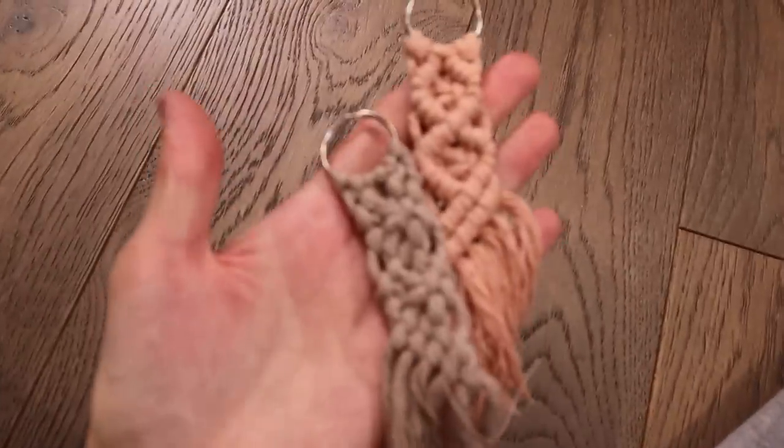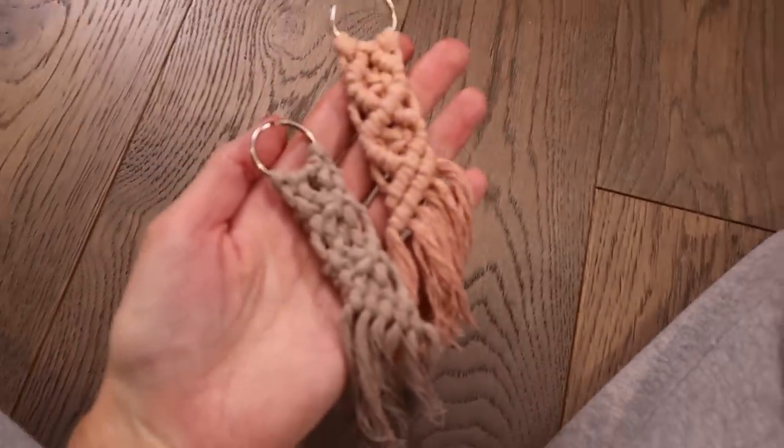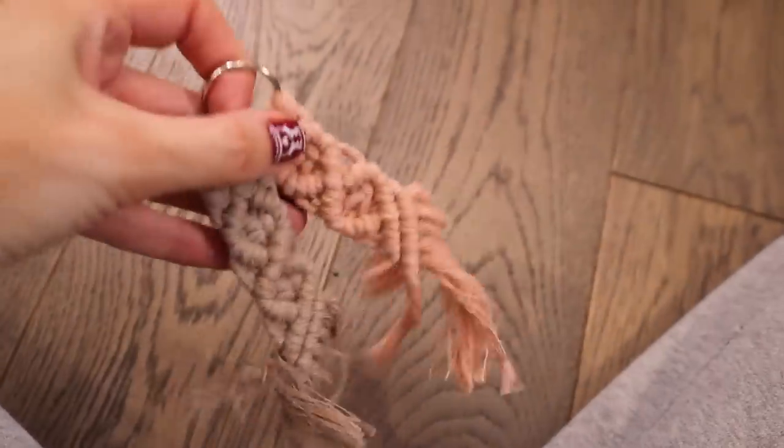I have not received it yet. Hopefully I will before this video goes up. My keychains just came in. Look at them. Look how cute they are. It's all blurry. You can't see. There we go. Now you can see them.